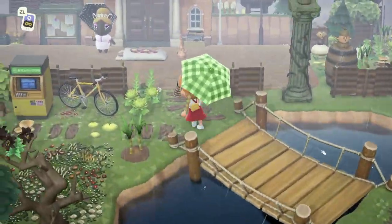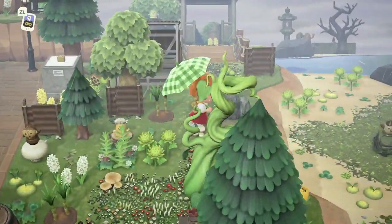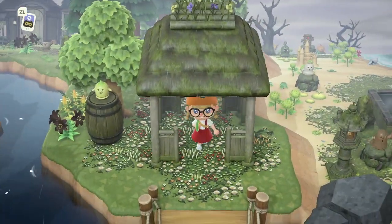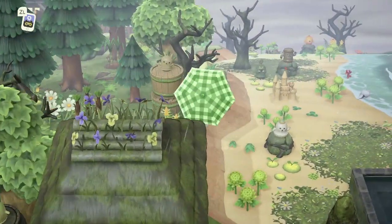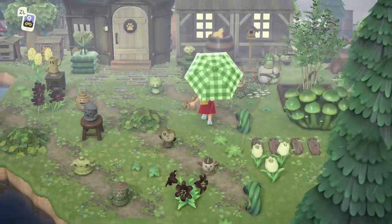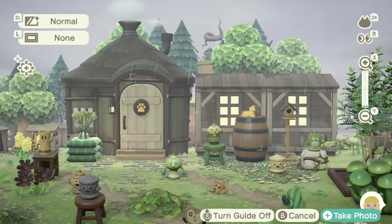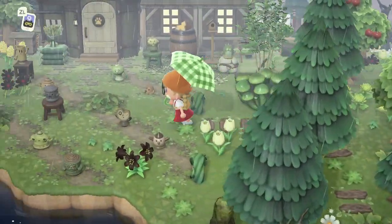Alright, let's go to the right now. Wow. Ooh, I love these things too. These little gazebo things. That version of it is my favorite one. Ooh, we got like a forest over here. Ooh, look at this. It's like a little workshop. Cute. I love that. Whose house is this?